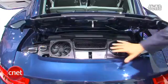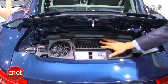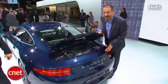Another big innovation is the world's smallest engine cover. Look at this little guy. It used to be small. Now it's minuscule. Dear Porsche mechanics, good luck.